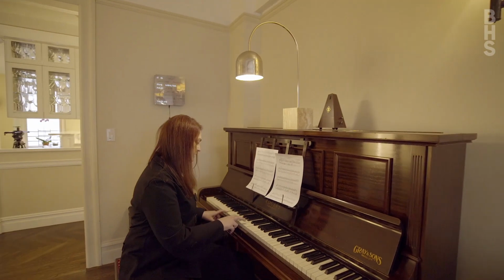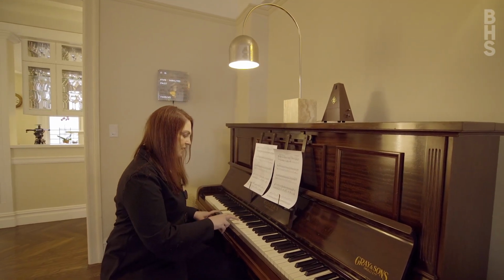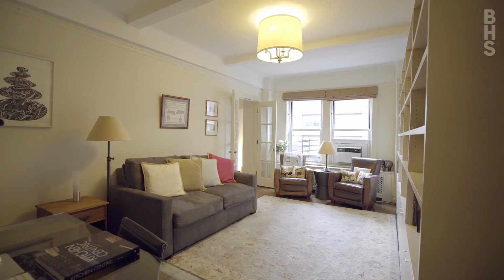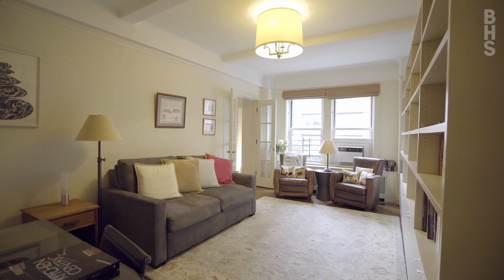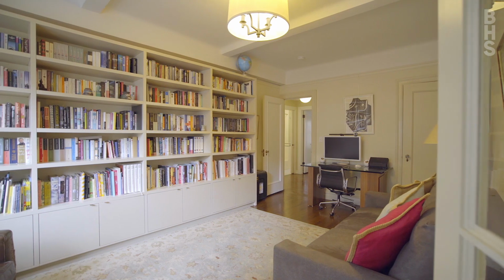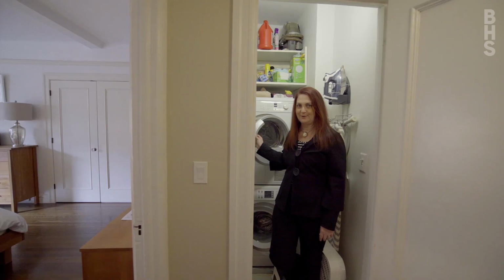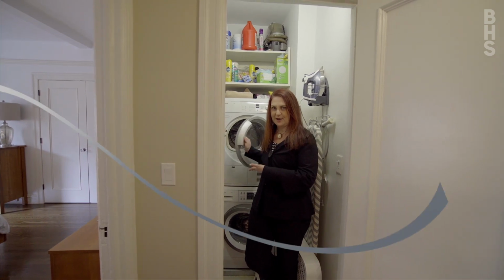You know a living room is large when you're playing piano and you don't even notice it. Come take a look at the 2nd bedroom or den. It's currently being used as a great home office, guest room, and can easily convert back to a full-time bedroom. Let's not forget, who doesn't love a private washer-dryer?